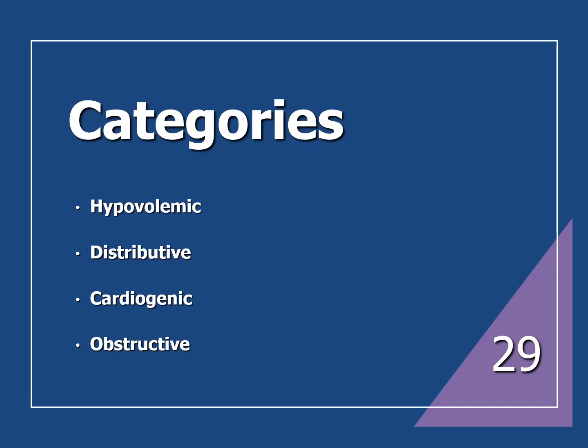In distributive, also known as septic shock, there is no loss of blood volume, however there is a loss of blood pressure that is due to fluid distribution outside of the intravascular space or due to vasodilation, which makes the vascular space larger and increases the reservoir size. This is a blood infection, which we discussed earlier: blood cultures and antibiotics.